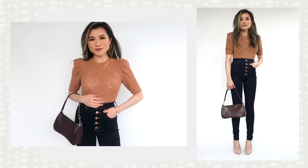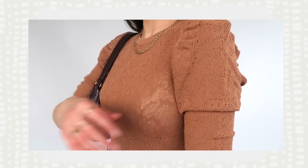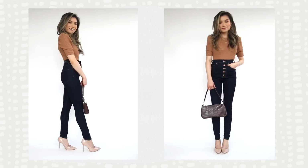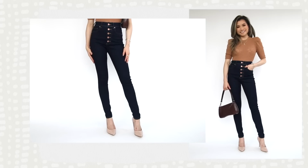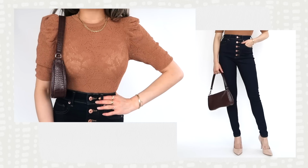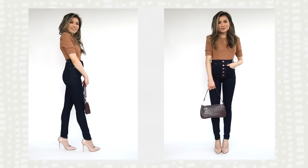So the lace is not overpowering. The material is so stretchy, and the little micro holes in the meshing make it feel very breathable. I instantly paired it with these super high-waisted skinny jeans. They're a really super dark rinse, but these rose gold buttons in the front make such a statement. It pairs so well with the warm pumpkin tones in the sweater, and I just think it's a fabulous pair of jeans for the fall and winter.